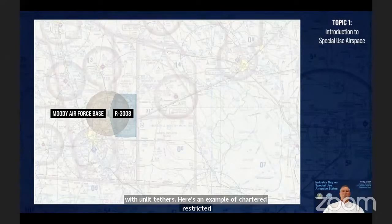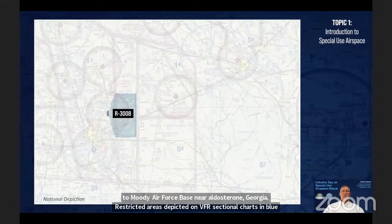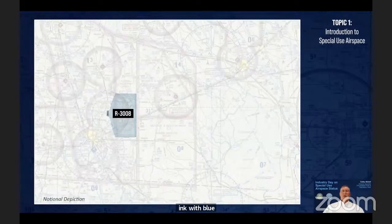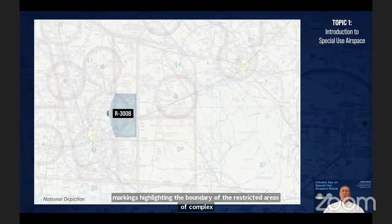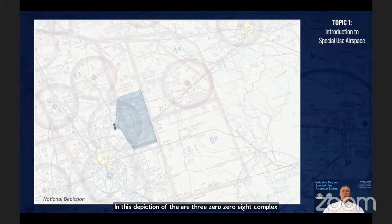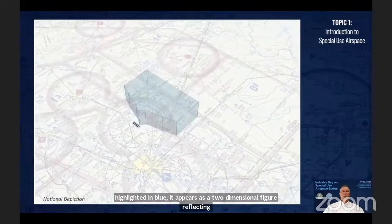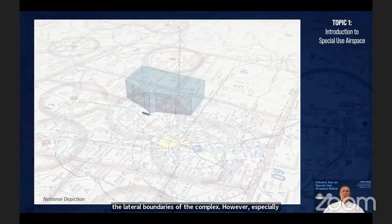Restricted areas are depicted on VFR sectional charts in blue ink, with blue hashed markings highlighting the boundary of the restricted areas or complex. In this depiction of the R3008 complex, highlighted in blue, it appears as a two-dimensional figure reflecting only the lateral boundaries of the complex. However, special use airspace is a three-dimensional volume of airspace with a vertical component defined by floor and ceiling altitudes.